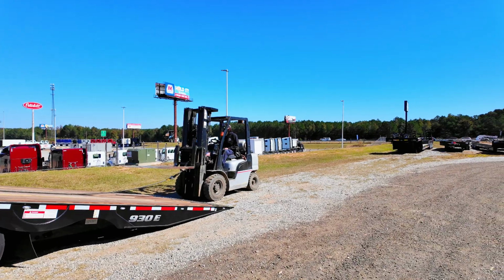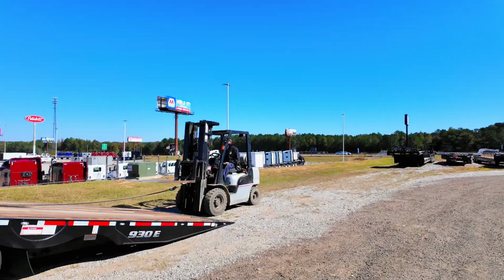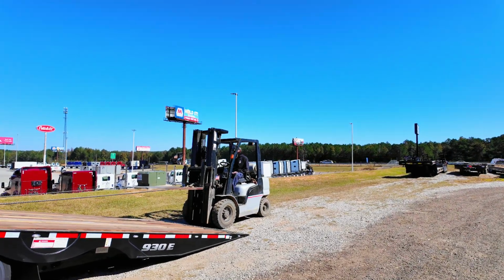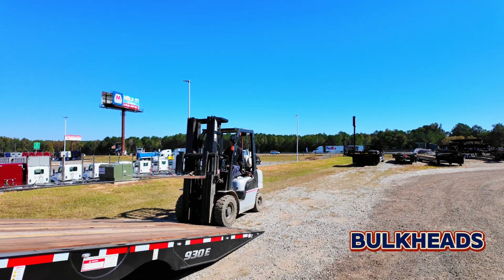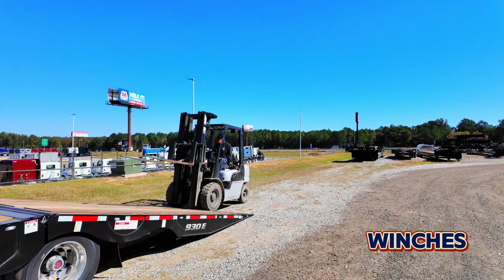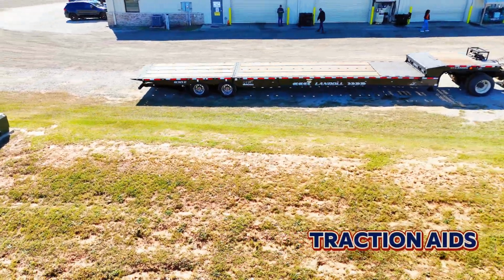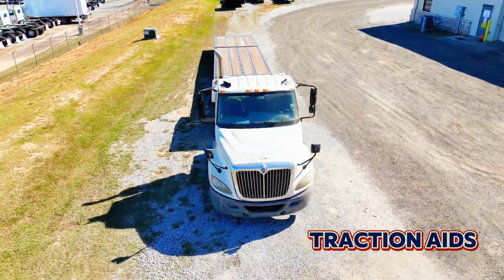While Ryan's loading this forklift on there, let's go over some of the options and accessories. Customizable features. The 930E offers a range of options to tailor the trailer to your specific needs. It can have bulkheads. Bulkheads will go onto the front of the trailer. Winches range from 12,000 to 30,000 pounds and operate as it is here with wireless remote controls. There's a wide variety of traction aid. This one has a wood-filled tail, but it can have like a traction plate on the back tail.